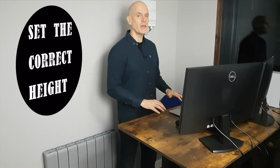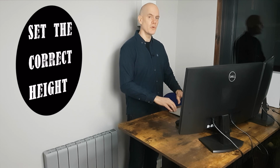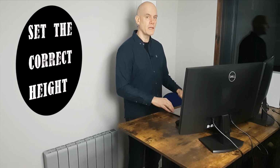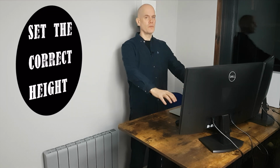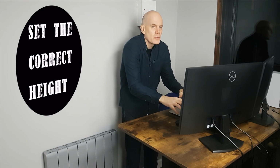First, get the height set correctly for you. You want to be able to reach the surface of the desk and your keyboard with your arms at a comfortable bend. Approximately 90 degrees is fine, although you may prefer slightly above or below this. But if you're reaching too far up, it can make your shoulders raise, and if you're reaching too far down, it can encourage you to pull down in the front of your body and round your shoulders.